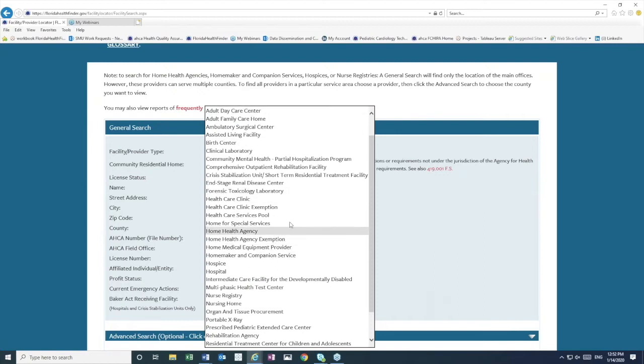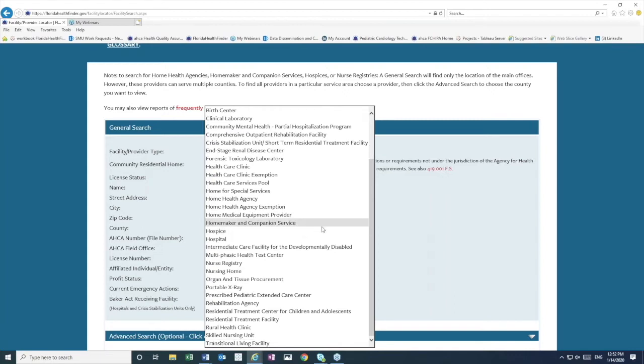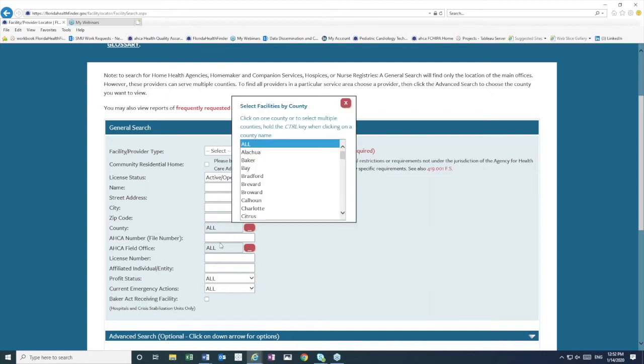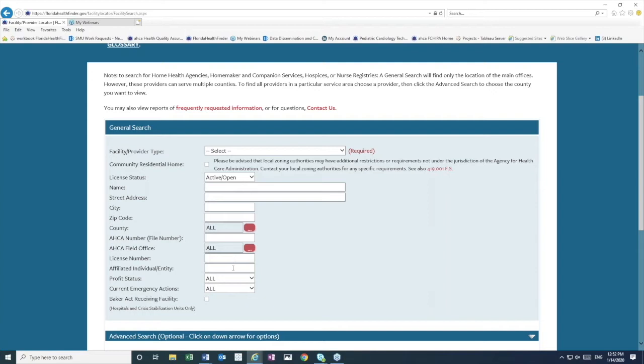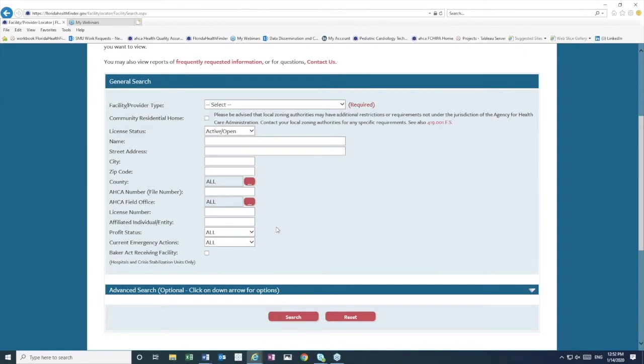This is the only place where you can find a complete list of licenses, and that is one reason why this tool is so popular. We can also see additional filters, such as searching for an open versus a closed license. We can search by name, street address, city, zip, county, ACHA number or field office, license number, affiliated individual or entity. This means the name of a person. You can search by name to find licenses on which that name appears, profit status, and emergency actions.